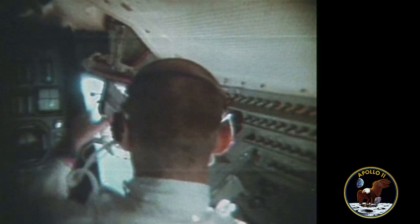That's about the position we'll be putting the camera in after the initial descent down the ladder, and it'll be taking one frame a second for most of the EVA. Houston copies. That's a real good view of that camera.